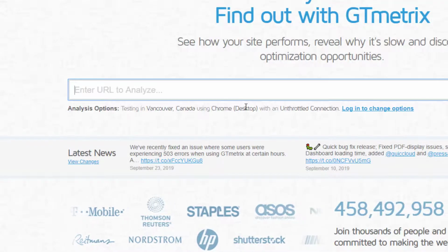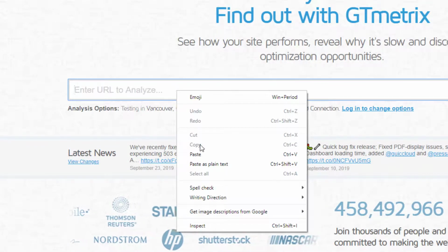You can sign up for a free account. This is not an affiliate link or anything like that, but if you get a free account, you can choose from some other locations that are a little closer to you. It's very beneficial, especially if you really care about speed tests. It's free, so why not? But we're going to go ahead and just work with this.